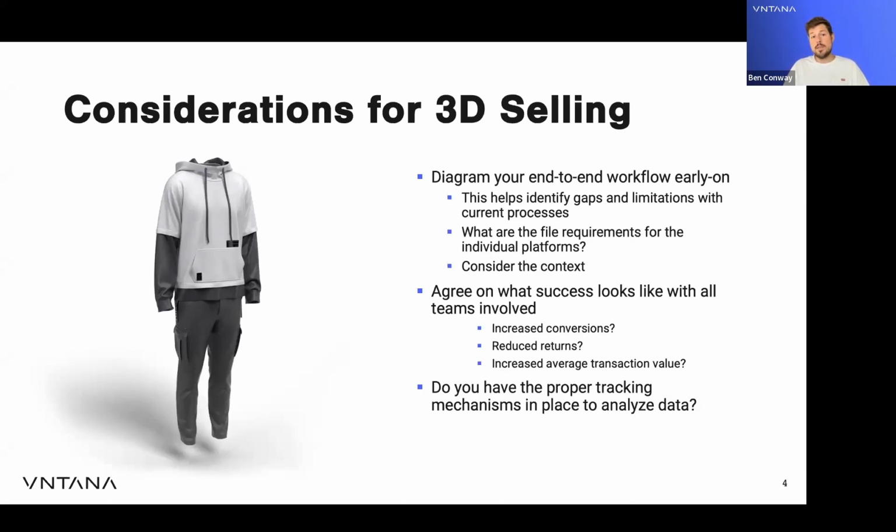A lot of times the way that we're seeing 3D come down is through an e-com team or a marketing team who says, we want to try this thing in 3D. And we highly recommend testing and trying things out. We're totally okay with that. But the issue is people put the cart before the horse and they miss out on all of these gaps that might exist. So they start setting up processes that are only going to be effective for a single channel. And that can be really, really problematic.